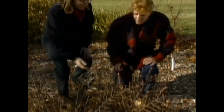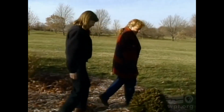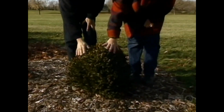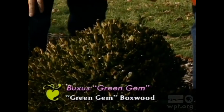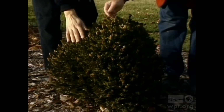Well, the next one we're going to look at keeps its leaves all winter. It's an evergreen, but not with needles like we commonly think. Yeah, this is a broadleaf evergreen. It's called boxwood, and it will keep its leaves all through the winter. Now, I've seen somewhere later in the winter they do turn kind of a bronze purple. Right. It won't be as bright as this.